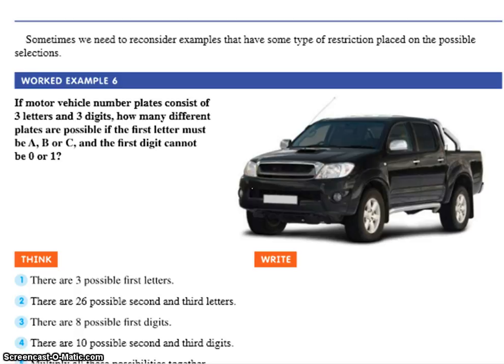Yeah, that's a very good question. How many letters are there in the alphabet? There's 26, sorry. Then we'd have 26. Then we'd have 26. Then we'd have, how many numbers are there? There's 10, including zero. Three digits, and in total, 10 for each.